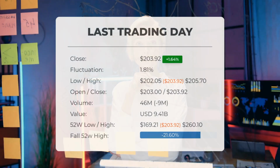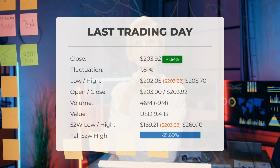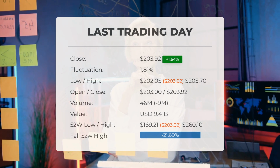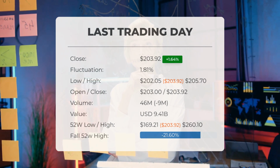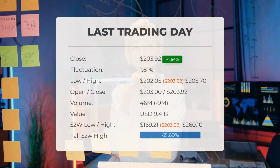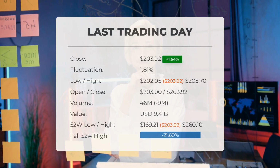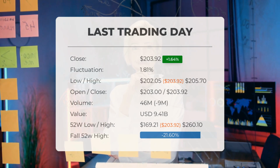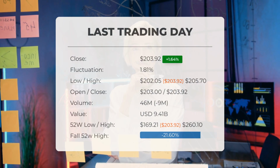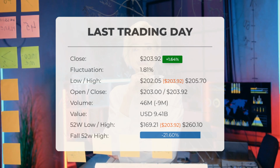Our latest daily update for Apple features the headline, Green Day on Friday for Apple. On the last trading day, which was Friday, the 6th of June, 2025, the Apple stock price increased by 1.64%, rising from $200.63 to $200.92. Throughout that trading day, the stock fluctuated by 1.81%, with a low of $200.05 and a high of $200.05.